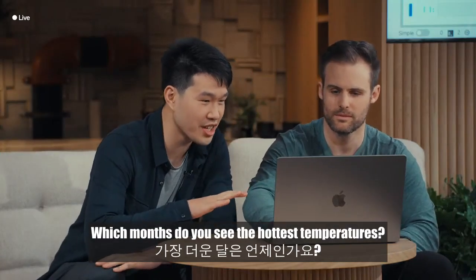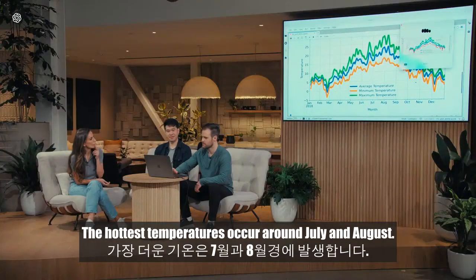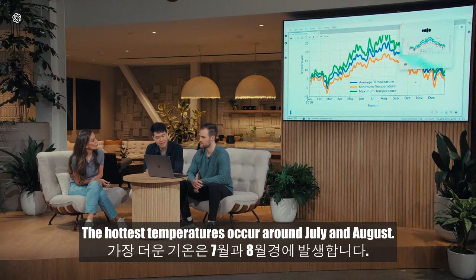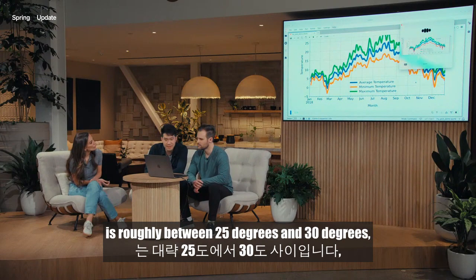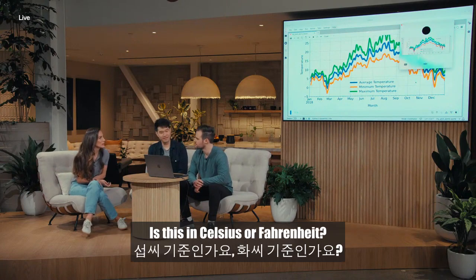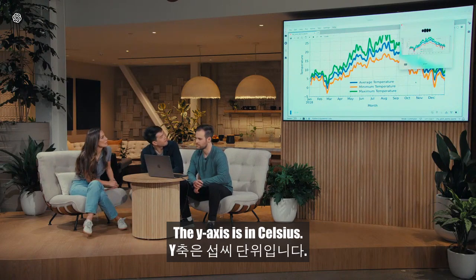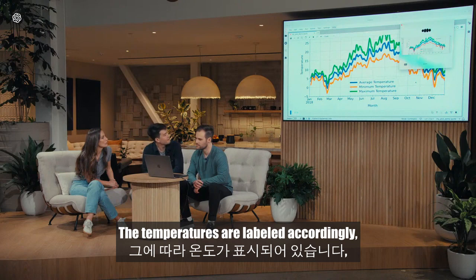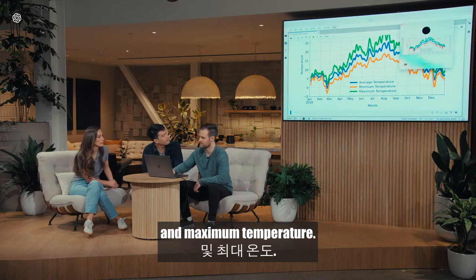Fantastic. I have another question for you. Which months do you see the hottest temperatures, and roughly what temperatures do those correspond to? The hottest temperatures occur around July and August. The maximum temperature during these months is roughly between 25 degrees and 30 degrees, 77 degrees Fahrenheit to 86 degrees Fahrenheit. What's going on with the y-axis? Is this in Celsius or Fahrenheit? The y-axis is in Celsius. The temperatures are labeled accordingly, such as average temperature, minimum temperature, and maximum temperature.